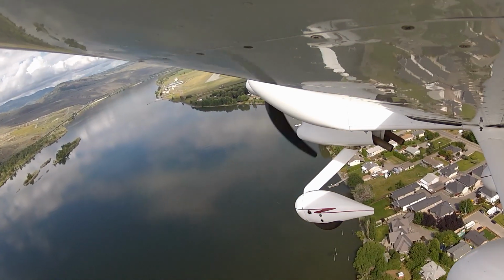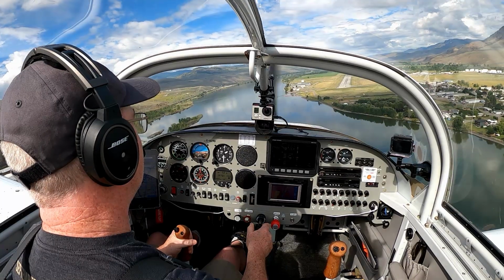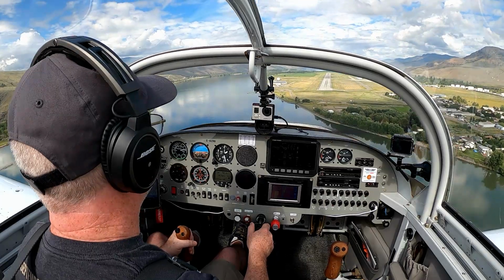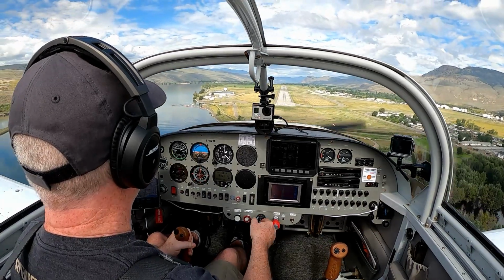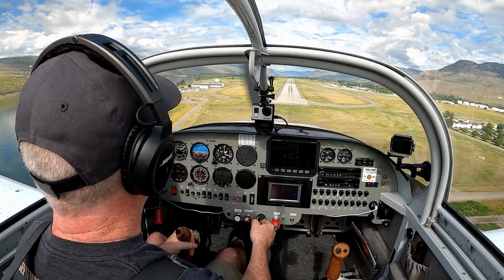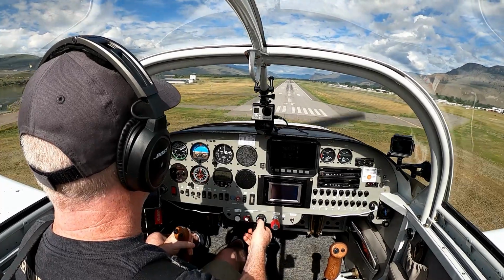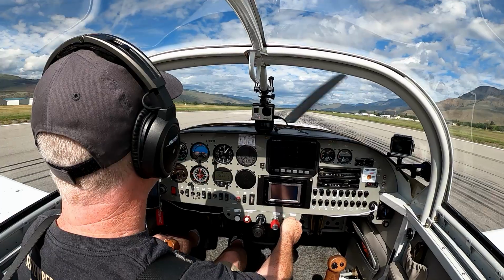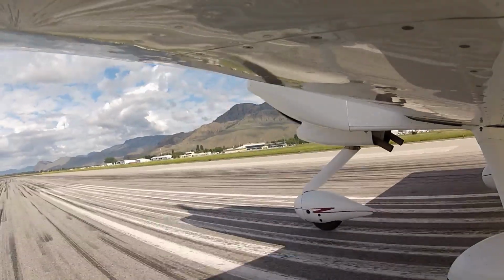Zulu Victor Delta, final 27 touch and go. Zulu Victor Delta, roger. A little bit of a bounce, but not bad. And our final touch and go.